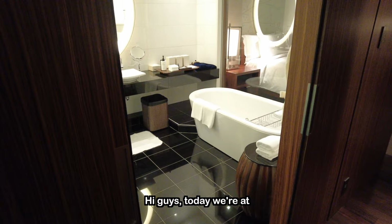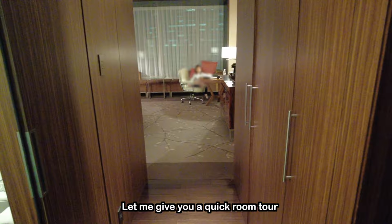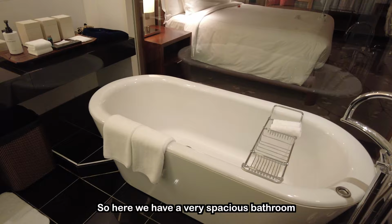Guys, today we're at Conrad Tokyo. We're so excited. It's part of the Hilton portfolio of hotels. Let me give you a quick room tour. Let's start with the bathroom. So here we have a very spacious bathroom, I would say.